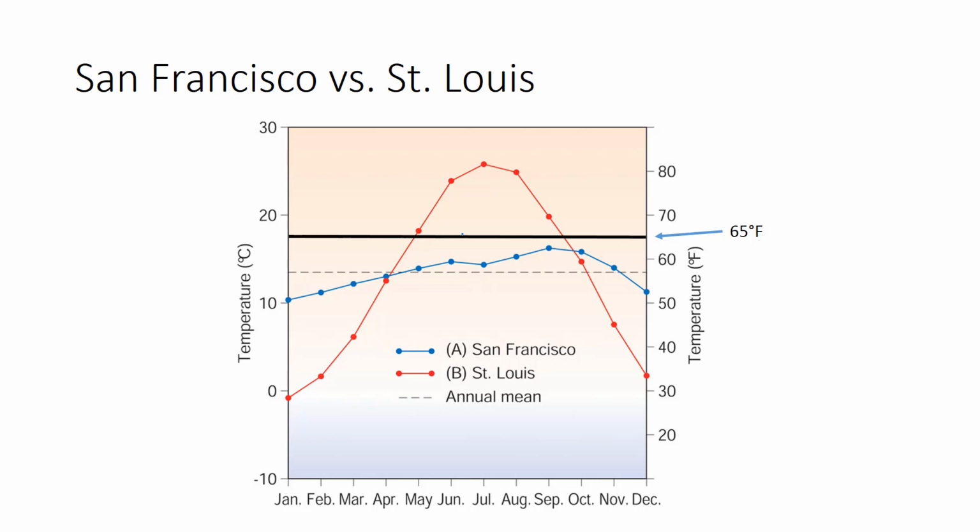And then the other question that they ask you is, which city accumulates more overall? So which city has more months that accumulate them, and which city accumulates more overall? Go through the lab, take a look at it, see what you find, and if you have any questions, please don't hesitate to reach out to me.